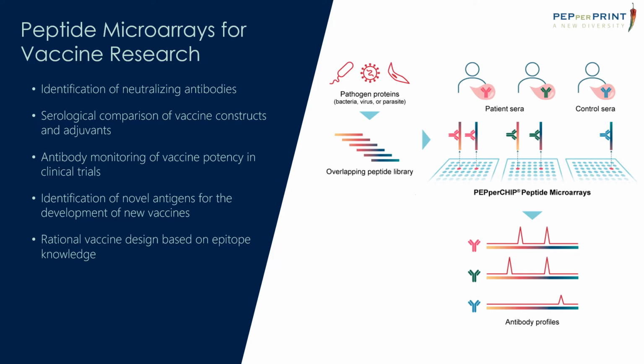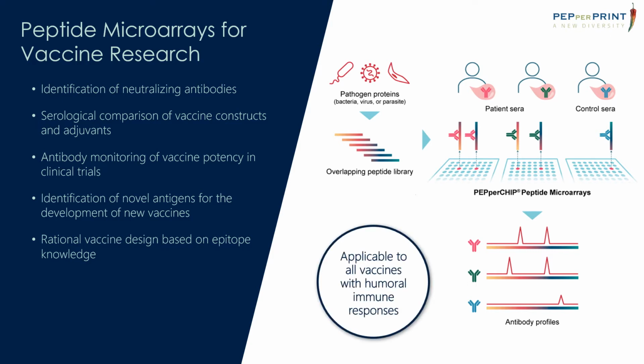Epitope information can also be leveraged for a more rational approach to vaccine design. And because peptide microarrays can provide an in-depth analysis of antibody responses, it can very easily be used to study different vaccine types against different diseases.